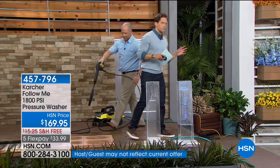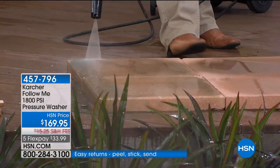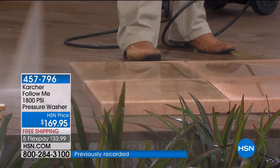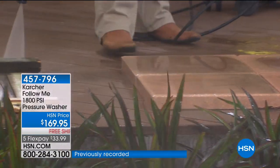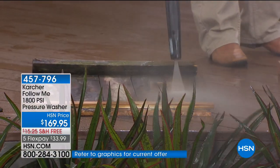Ladies and gentlemen, here's the thing. Accept no imitators if you can get your hands on a Karcher today. Spend less on Flex Pay than you'll spend to rent a gas-powered model that has to be returned in a couple of hours. You'll own it. It's comfortable. It's easy to use. It follows you where you go and gets the job done with you.